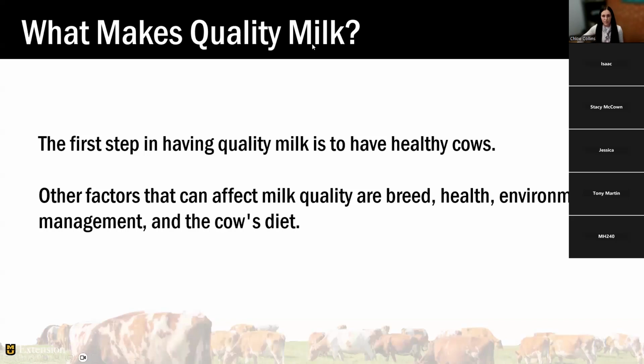Okay, stepping our foot in the door real quick, what makes quality milk? The easiest way to have quality milk is to have healthy cows. Other things besides just the cattle that can affect the quality are different breeds. If we think about our different milk components, which we'll talk about in a bit, breed can vary that. Overall health, the environment they're in, how you manage your cattle, and of course their diet can also play a big role in milk quality. If I had to break it down into simple terms, I would say safety can eventually affect humans. Quality is just going to be how you're graded on your milk.